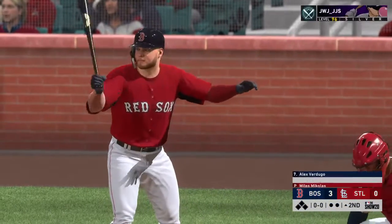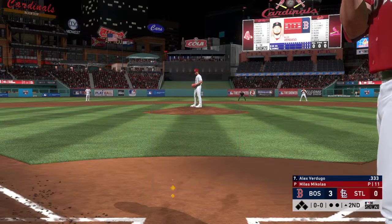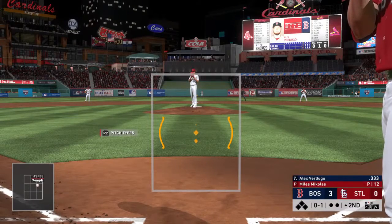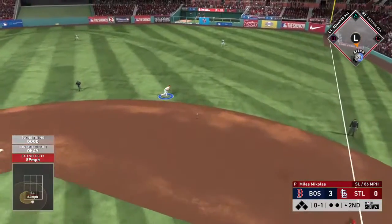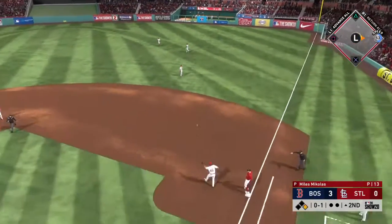So striding forward now, Alex Verdugo. He'll get us started in the top of the second. One of the keys to securing a win, they want to keep the pressure on and try to build that lead as much as they can moving into the later innings. The windup and the 0-1. Hit out towards second. He lays out, but he can't make the play, and it's through into right.